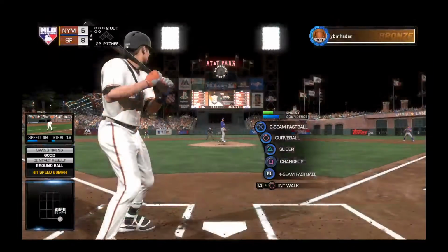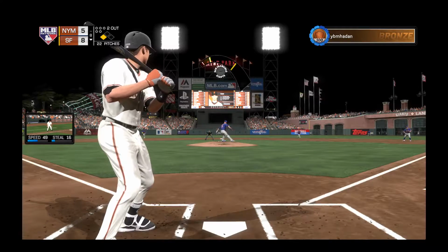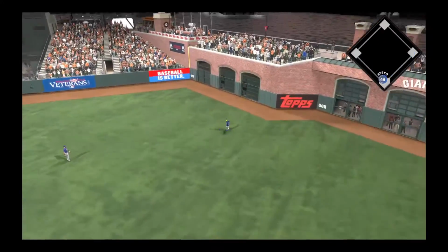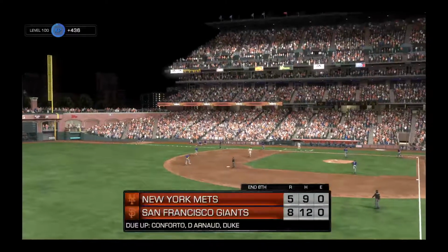Striding in, Kelby Tomlinson. It's been an 0 for 2 effort for him to this point. Tomlinson. In the air out toward right field. After it is Cespedes. He makes the catch. What a play on the run to end the inning.